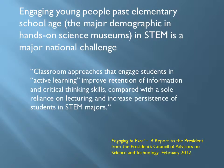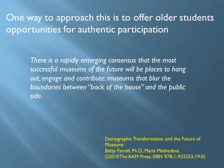So this engaging of students in STEM, this engaging of students in the hands-on concept is a really key piece of our educational objectives today. This is from the President's Council of Advisors on Science and Technology in their most recent report. Classroom approaches that engage students in active learning, promote retention of information and critical thinking skills compared with a sole reliance on lecturing, and increase persistence of students in STEM majors are important goals for our STEM education going forward. The hands-on science museum community, the informal education community, agrees this is a key driver going forward.